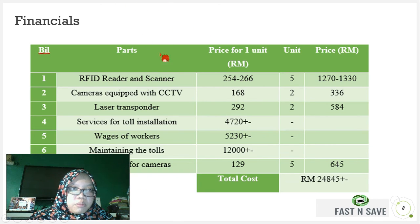Okay, for the financial part, I researched this from US websites, and I converted it to Malaysian ringgit. The RFID reader and scanner is about 254 to 260 ringgit for one unit, and we use 5 for 5 lanes of cars. Cameras equipped with CCTV are 168 ringgit for one unit, and we use two, which is 336 ringgit. The laser transponder is 292 ringgit, and the CCD cameras that we will equip are 129 ringgit, and we also buy about 5 of these.